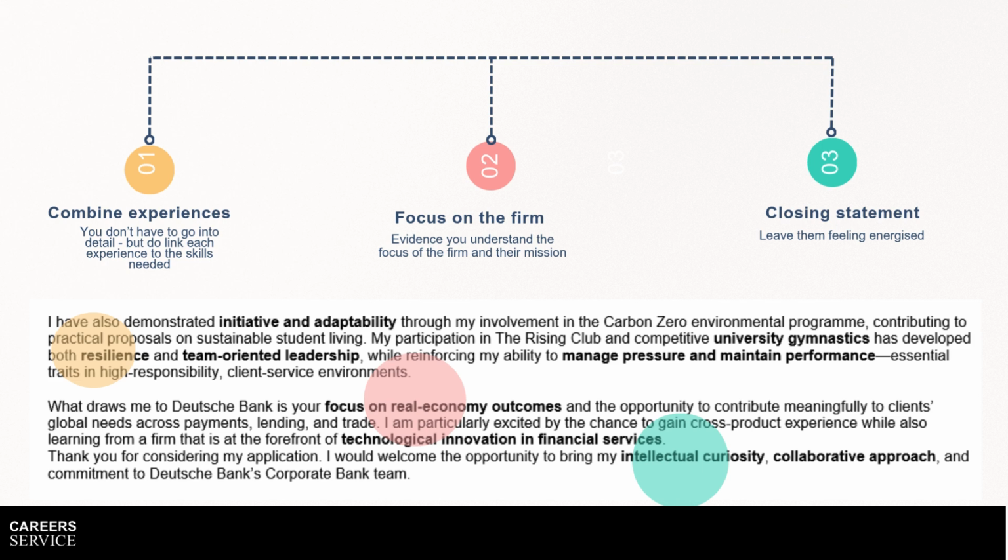Focus on the firm. So when you're looking to close out a letter, you are not just interested in how you're suitable for the job or even how you fit with the job yourself as a person in terms of your temperament, but actually the firm. What's the mission of the firm? What's your understanding of the firm, and how might you bring your experience? And number 3 is your closing statement. Leave them feeling energized. And as you can see in this letter, closing off with what you can bring to the firm rather than what you want to get from it is a really good idea.